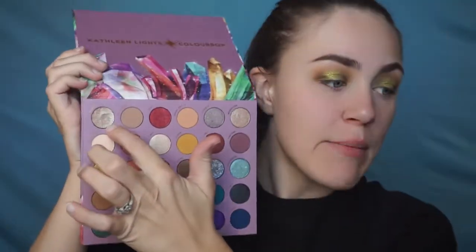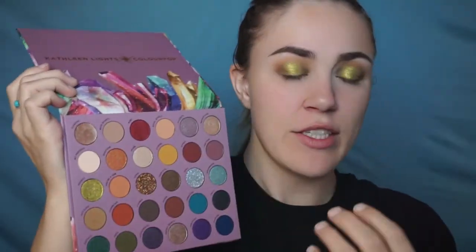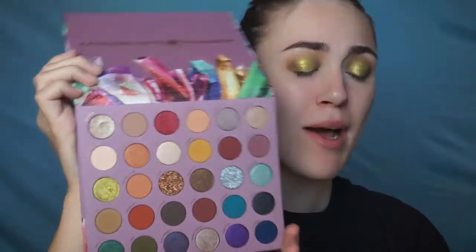Okay, I'm just going back in over top of this shade right here to further intensify it, of course. Okay, I really, really want to use this diamond shade, but I just feel like it's not going to go over top of fluorite very well, so I'm not going to use that today.